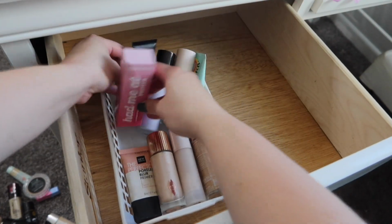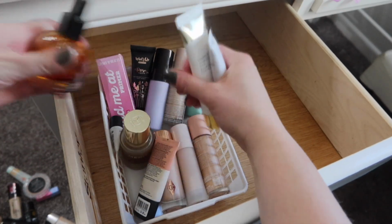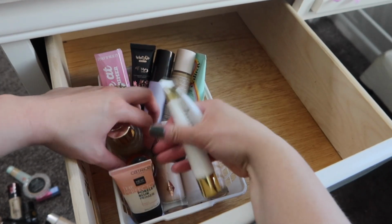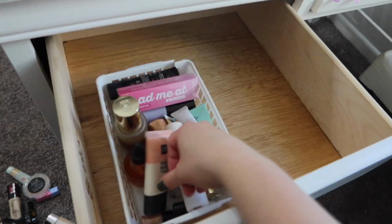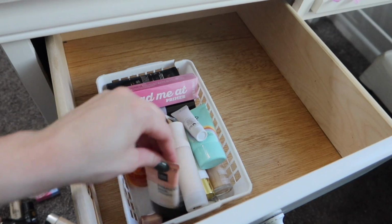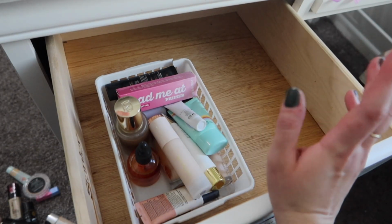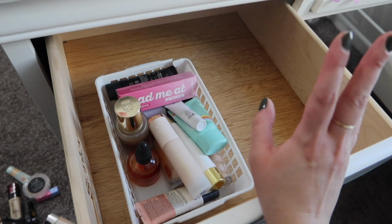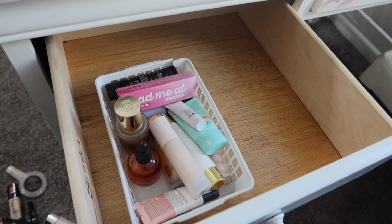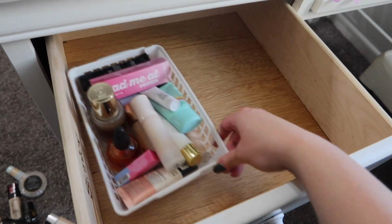This one I haven't even opened yet. So I have some little samples of primers. Like, I'm good on the primer. Priming oils. How much primer does one person need? I do like to keep the oil standing up just because I don't want oil spilling in my drawer. But okay, that's all my primers. Is it aesthetic? No, but that's just what it's gonna look like. At least, oh, I just found another one. At least all my primers are gonna be in one spot.